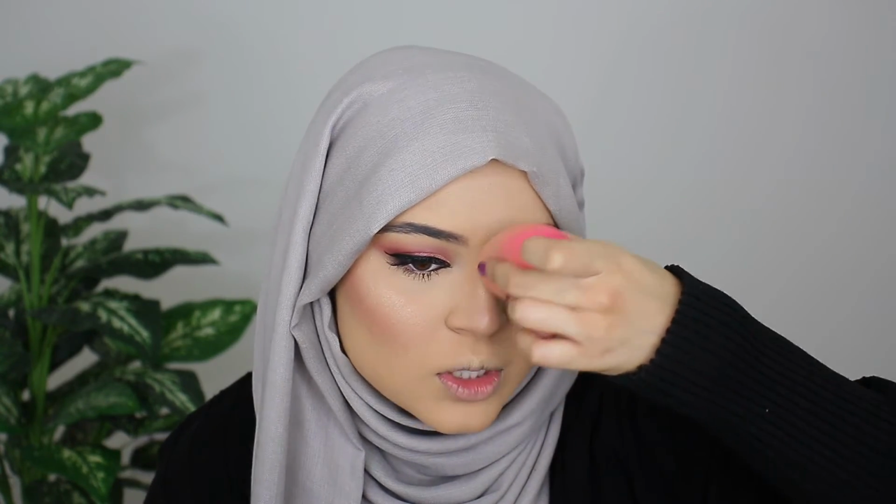Blush is done. Now I'm going to go ahead in with some highlight. I'm grabbing my BECCA Champagne Pop highlight. Just going in with my beauty blender and blending out the highlight just so it's like nice and melted into the skin.